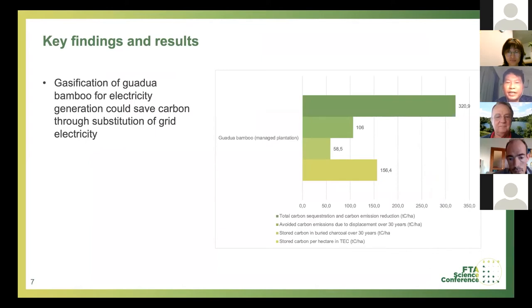If you gasify the bamboo, for example, to produce electricity and substitute for grid electricity, then over a period of 30 years, you can also reduce more than 300 tons of carbon.